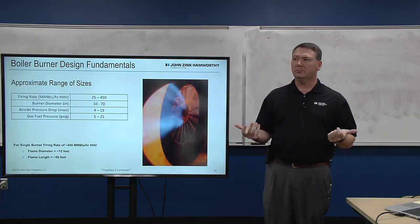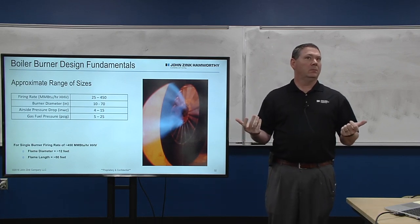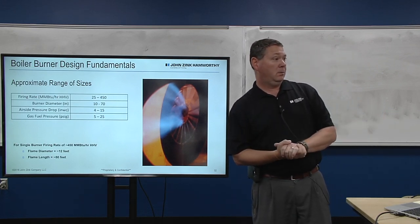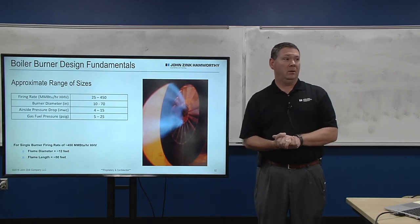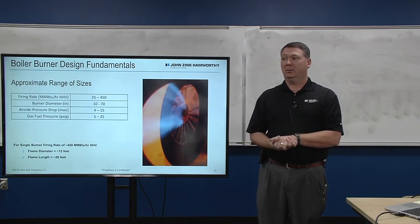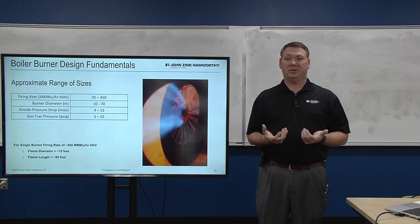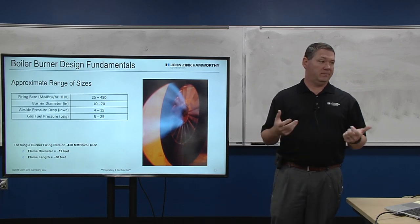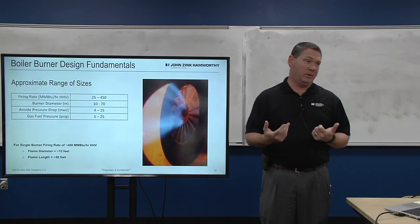When you get the pressure inside the combustion zone? Possibly. Depends on burner design, yes. The more drop I have through a burner, the bigger the fan has to be. So you have to think of system optimization. The bigger the fan, the more energy it consumes, all sorts of other repercussions. And then gas pressure, it can vary depending on size of equipment.